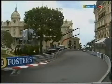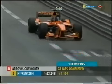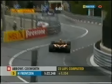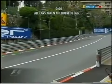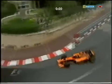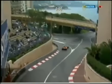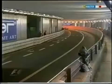And a good way for a team to finish the session on a high. Frentzen and Arrows in 5th place. Slightly further down, well, a long way further down in fact, his teammate Bernoldi, who did 21 laps but did a 25.4, indicating that maybe Arrows split the running between Frentzen on a light load and Bernoldi on a heavier load of fuel, bearing in mind that weather conditions aren't quite as stable today as we have been hoping for, where the forecast for Saturday and Sunday looks better.